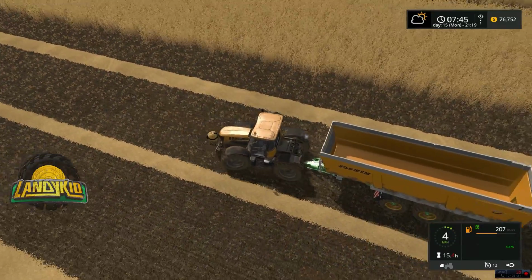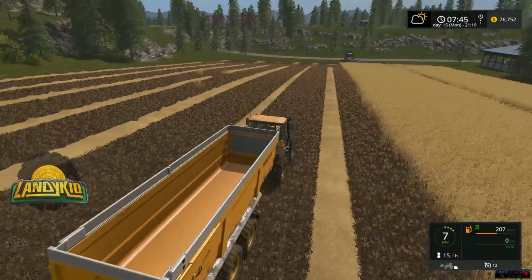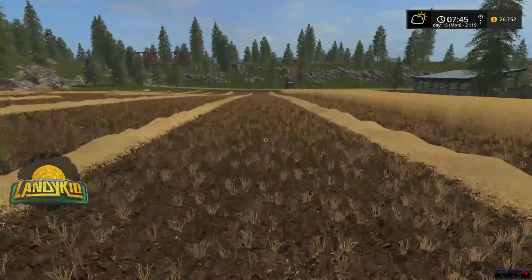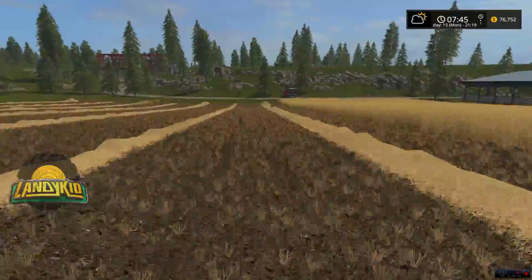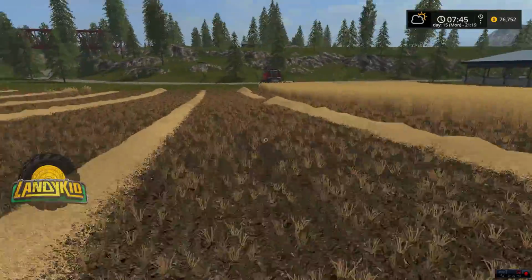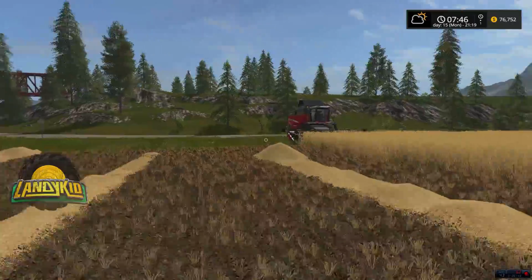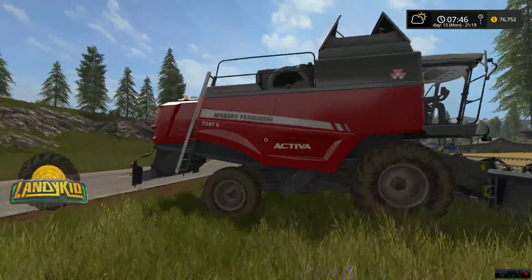So I stopped harvesting this field about halfway through the live stream on Sunday, so I could continue doing it on camera, basically. Haven't done too much. This is our newest piece of equipment, and well, actually the Vulture M was our newest piece. This is our second newest. We upgraded our combine. Some of you may have picked up on that if you've been in the live streams.